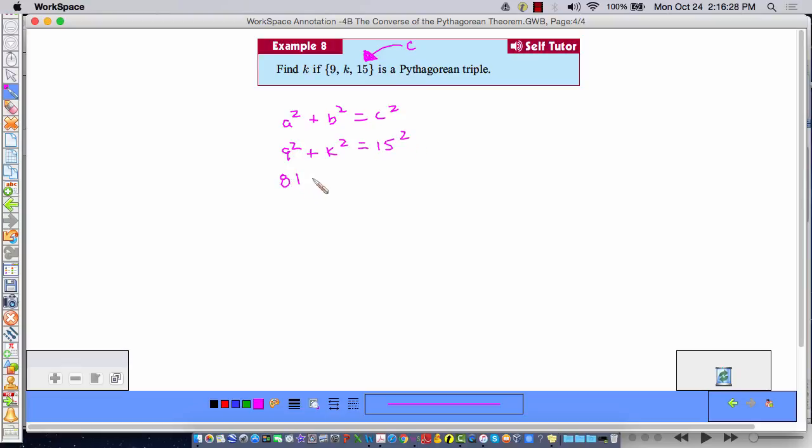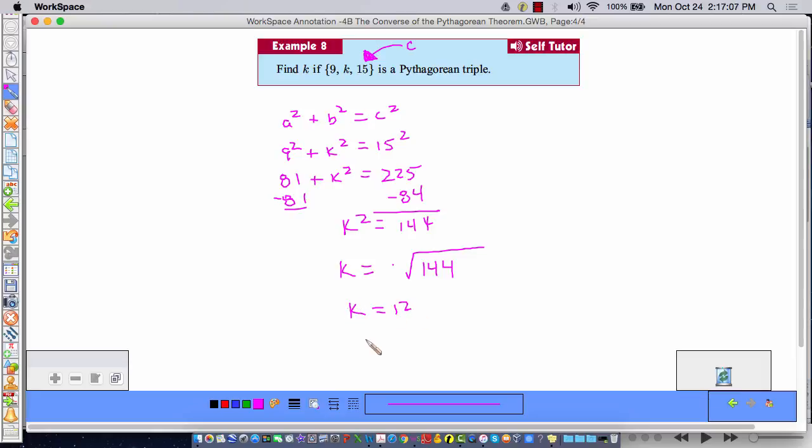And then I simplify: 81 plus k squared is equal to 225. And then if I subtract 81 from both sides, I get 144. So k squared is equal to 144. I take the square root. Now normally when I'm solving equations with square roots, I write plus or minus in front of the square root. But since we're talking about the length of a side of a triangle, I know that length has to be positive, so I don't have to worry about the negative result. So I get k is equal to 12 here, and I've solved it.